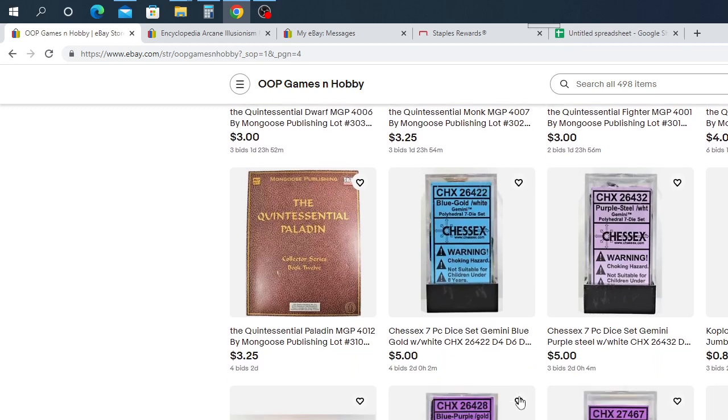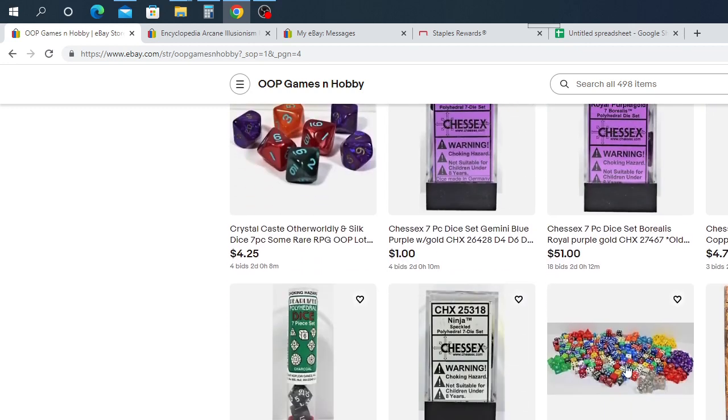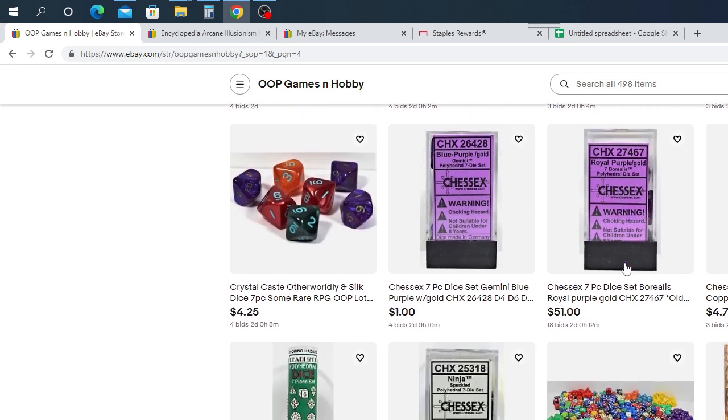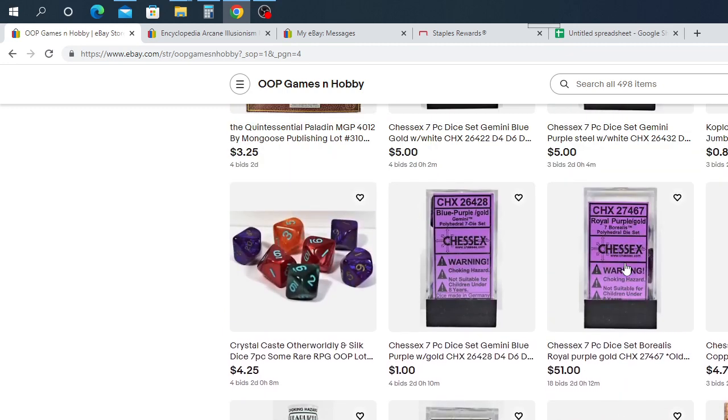Nothing too special. Got some dice sets. Big dice lot here. We've got the very rare royal purple Borealis dice. These should sell quite well. 51 isn't what they should end at. They should be somewhere in the 100, 200 range.